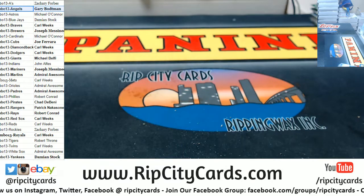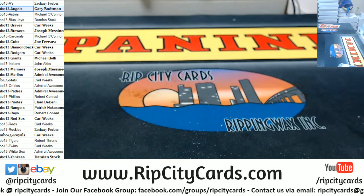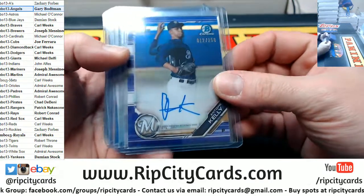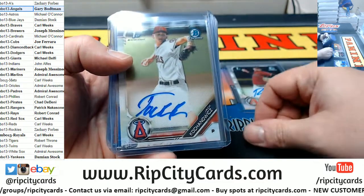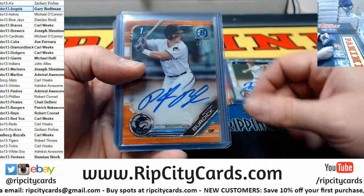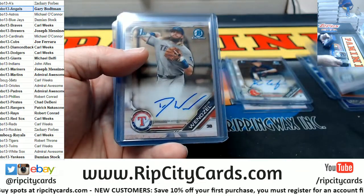All right. Let me finish cleaning this up. We'll do the recap. All right, so we've got an Antoine Kelly for the Brewers, purple. Ryan Nelson, Diamondbacks. Kochanowicz, Angels. Josh Smith, blue Yankees. A Burdick, orange Marlins. Zephyr Hahn, Red Sox. A Williamson, refractor for the Mariners.